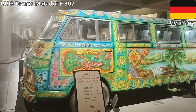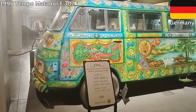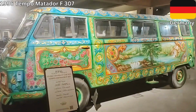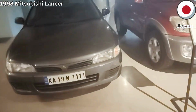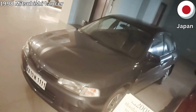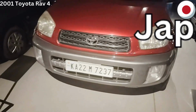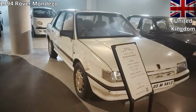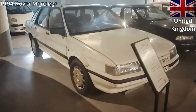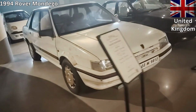The 1996 Tempo Matador F307 was the car to go to for large families going on trips or on pilgrimages. The 1998 Mitsubishi Lancer was a hit in the Indian market due to its reliability and affordability. It was easy to maintain and was very popular. The 2001 Toyota RAV4 was the first compact car to be equipped with a four-wheel drive. Only about 1,500 cars of the 94 Rover Montego were produced and 17 of them found their way into India.